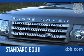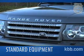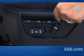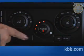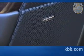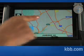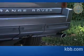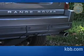The Range Rover Sport HSE features an electronic air suspension, 19-inch alloy wheels, 8-way power driver's seat, dual-zone automatic climate control, and a Harman Kardon Logic 7 stereo with 6-disc CD changer and 14 speakers. Also standard is a DVD-based navigation system featuring voice recognition, as well as park distance control, rear park assist.